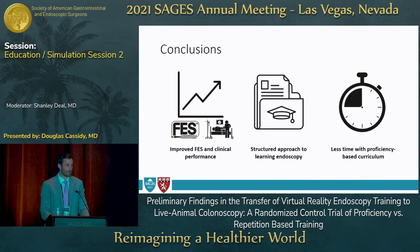In summary, participation in a VR curriculum leads to both improved FES performance as well as improved clinical performance for novice endoscopists. A VR curriculum and training program can provide a structured approach for residents to acquire endoscopic skills in preparation not only for the FES exam, but for their clinical endoscopy rotation. While there's no difference in performance in the post-training FES skills or the live endoscopy between the proficiency and repetition-based training groups, there was a significant difference in the time spent completing the curriculum.